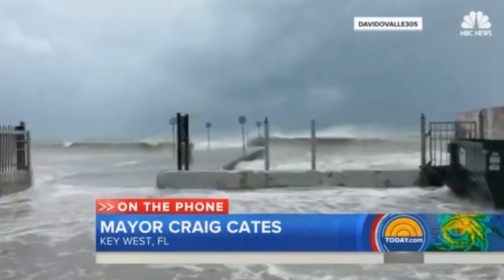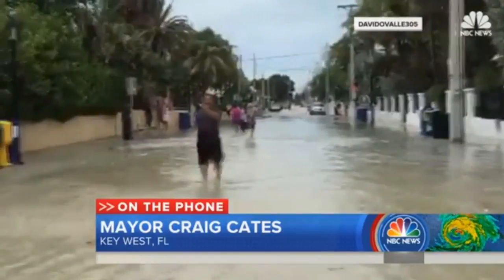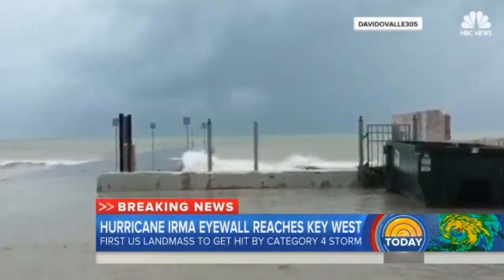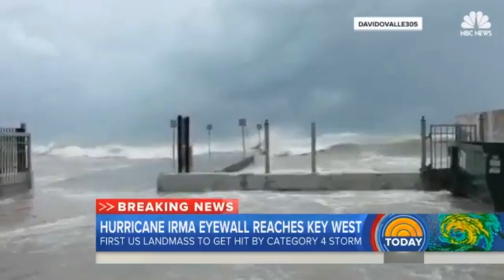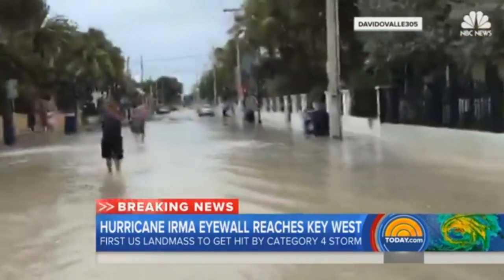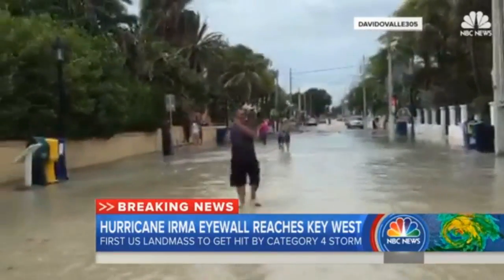Obviously, it's unbelievable, but there's not much water here where we're at, and maybe on the other part of the island there might be some water, but everybody's hunkered down, and hopefully everyone is in their shelters and strong houses, and I'm praying for everybody to come through this safely. But we're right in the middle of it right now.